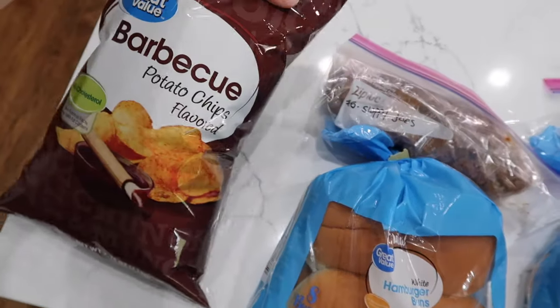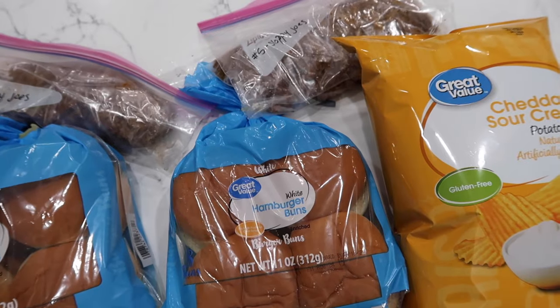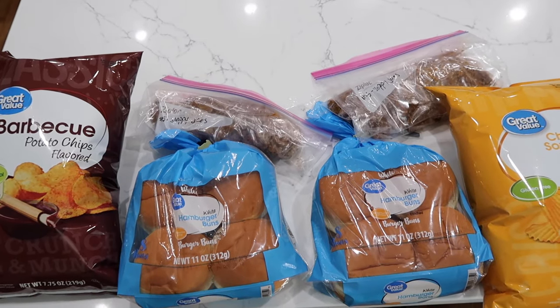So the chips I picked were the barbecue and cheddar and sour cream. Tell me what your favorite flavor of chips are. I wish I could have got the all dressed chips like they have in Canada. Those are super good. But anyway, this meal is now done as well.